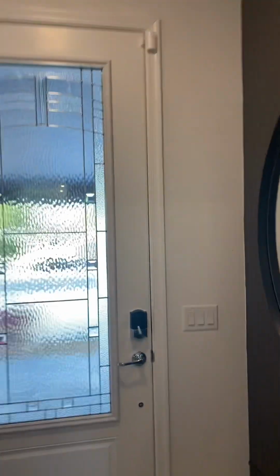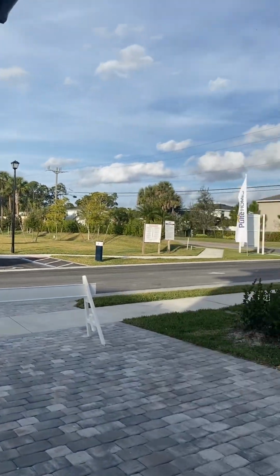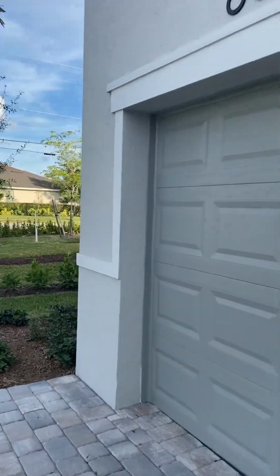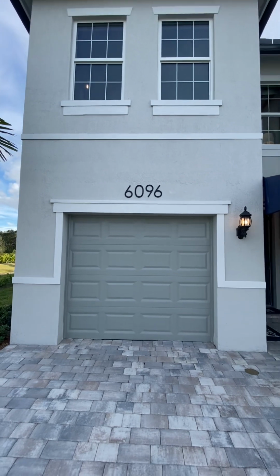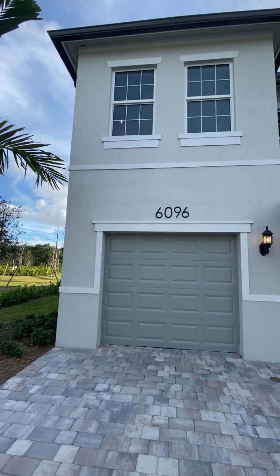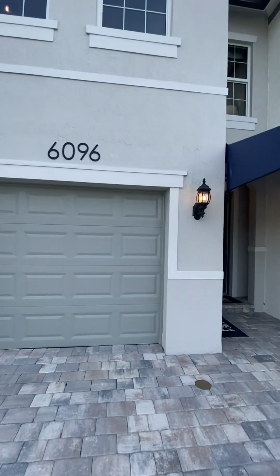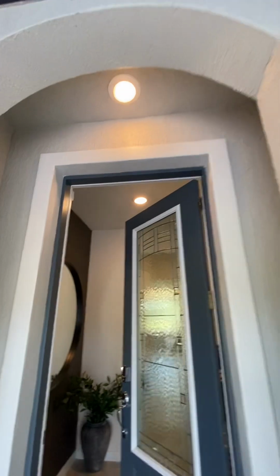All right, let's take the tour with me. Before I go ahead, we're going to start outside and make our way back inside. This here is a 1600 square foot home, one car garage. There are two car garage townhomes as well in this community.